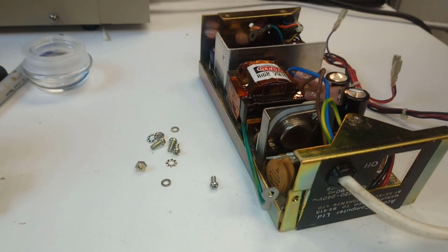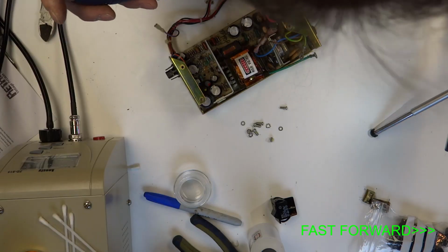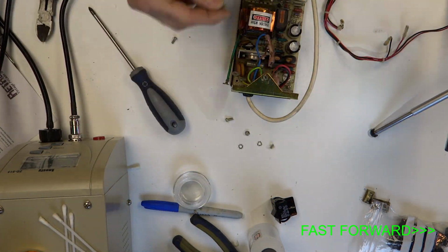And then it's on to the reassembly, so just reverse everything you've already done basically when you took it apart. At this point it's good to have those photographs that you took at the beginning so you can refer to them if you need to.